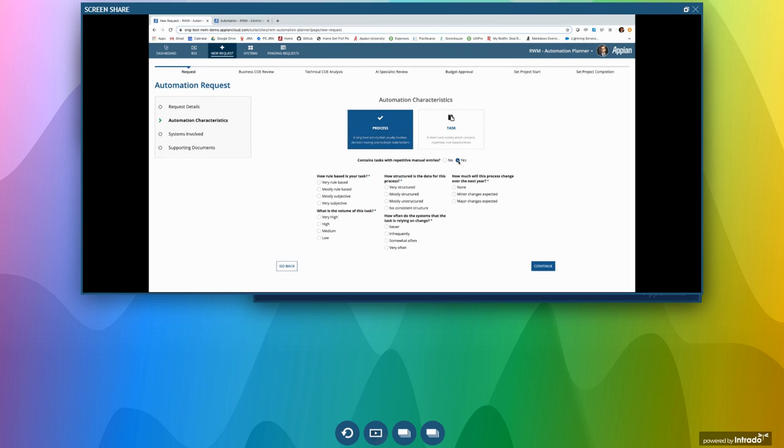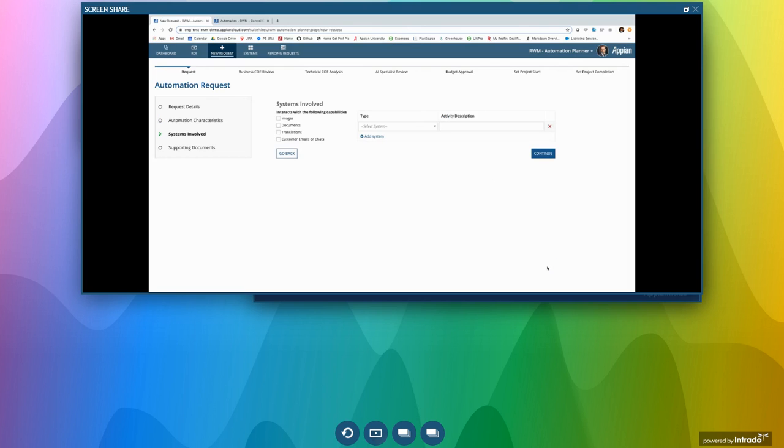Here you will see some questions about the attributes of this request, of the business process rather, that we are capturing here. I'll go ahead and fill in some of this information and click continue. Here we see a screen for the user to help fill in the systems involved, as well as capabilities that could be used for this business process. I'll go ahead and select documents here, and what this will do is help determine if there are any AI services that could be used to fulfill this automation request.